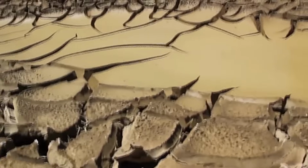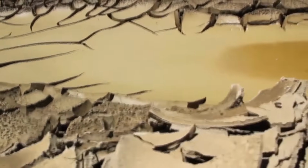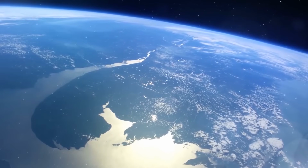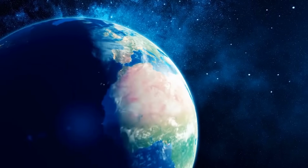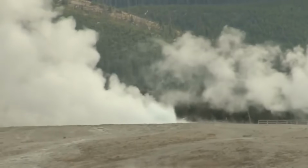Or is there? For an earthquake to generate enough energy to shatter the crust beneath our feet, we would need a mega earthquake with a magnitude of at least 12.8. The good news is that nothing like this could ever happen, since no natural force on Earth is strong enough to generate that power.